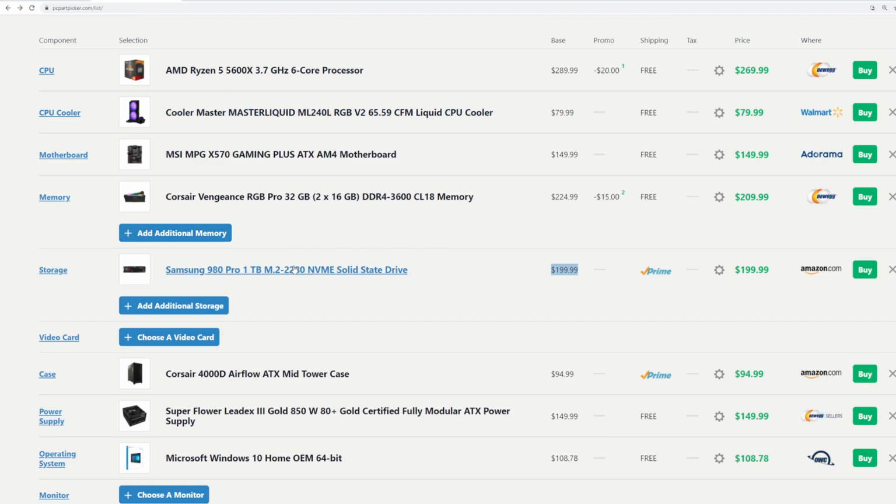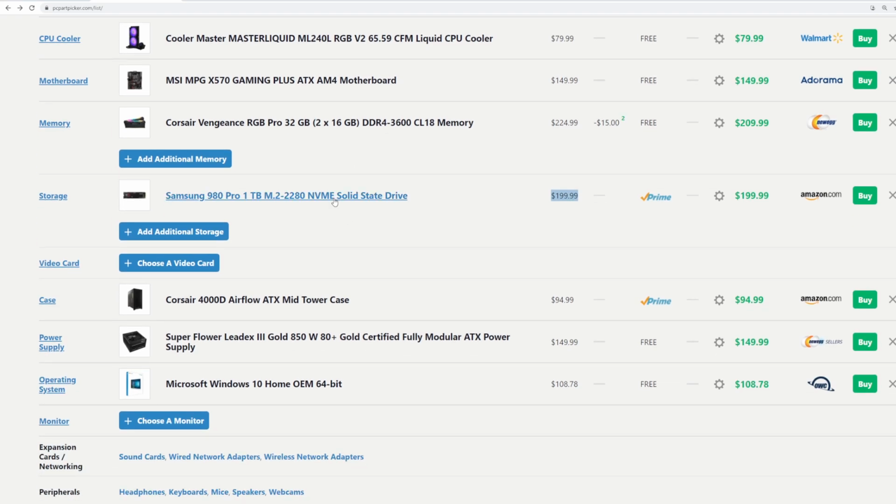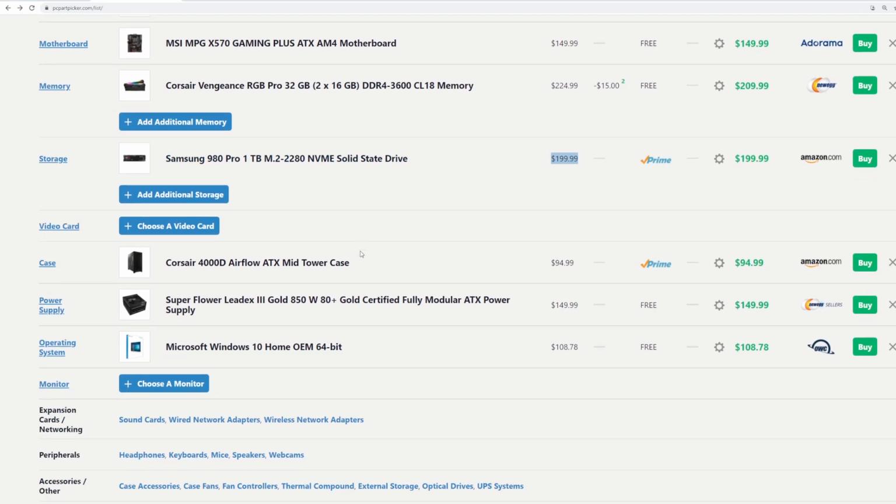But again, you could easily cut this build down to save a lot of money here on the SSD, 16 gigabytes of RAM. You could even go with like a 10400F from Intel. So I understand there's places we could save money here. It's just not what I wanted.